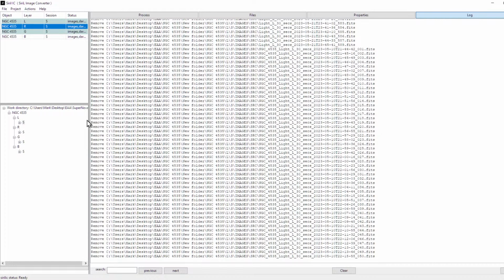I was about to say that doesn't look like the UI I'm more familiar with. Yeah.